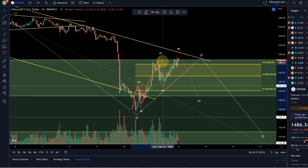The move down was in 3 waves. Corrective. There could have been an ABC. Maybe we did get 5 waves, but the last bit here wasn't. I showed you in the previous video how I counted. So for me, this is an ABC. And we came down in an ABC. And we're now moving up, but not exactly impulsive yet.